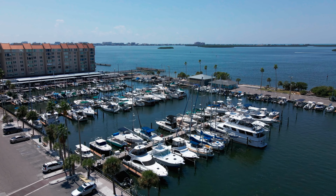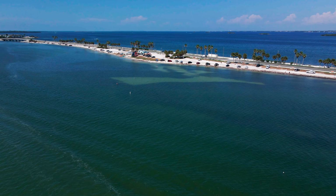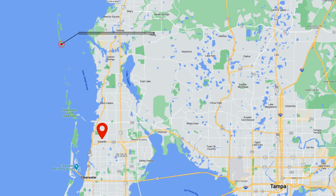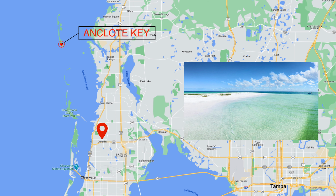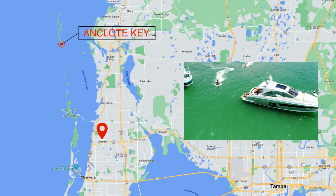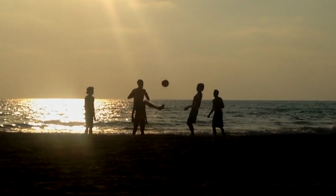Beaches are fun, but if you live in Dunedin, you have easy access to the Gulf and you might want to consider boating as a fun new hobby. There is some great inshore and offshore fishing to be had, but my absolute #1 favorite boating experience in the entire Tampa Bay area is anchoring up at the Enclote Sandbar, throwing some music on and some colder ones back. You'll be joined by a bunch of other boats, and there's not a better way for a group of friends to experience a day out on the water.